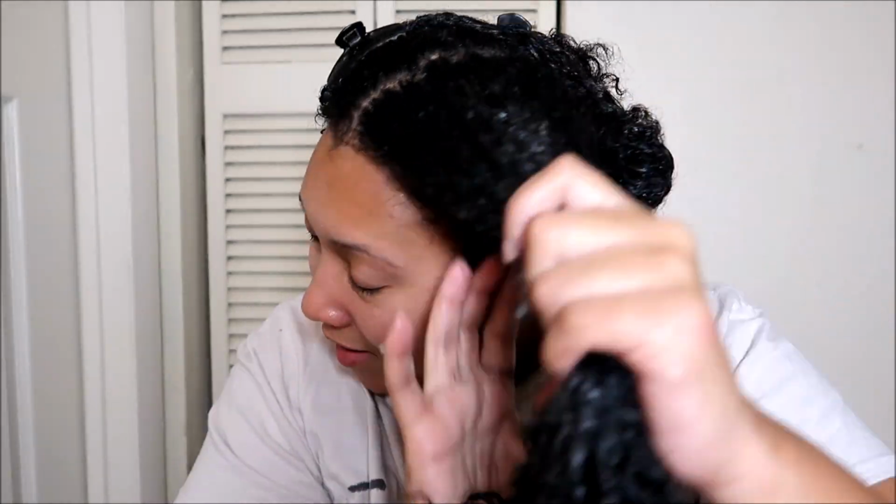This stuff is just smoothing in so nicely. My hair is wet, but the product is giving me some additional shine that is not just from the water on my hair. I'm gonna go in with my claw hand.